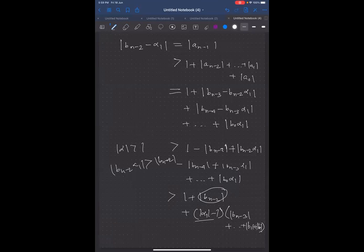So if I have this inequality, what do I do? Do we use the triangle inequality on this? Yes, I can use the triangle inequality, since this is greater than this. Now my bn minus 2 gets cancelled from both sides. But I'm still facing a problem somewhere. Just a second, let me look at the proof. This is not falling into place. I need something else.